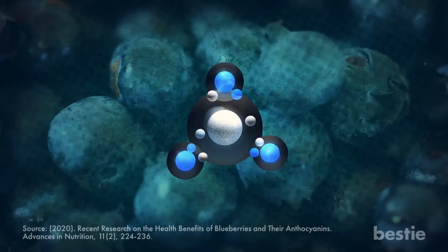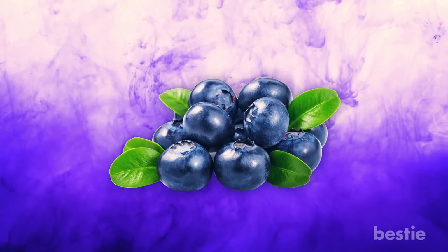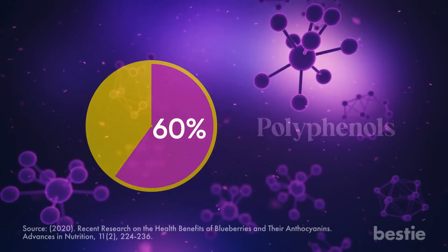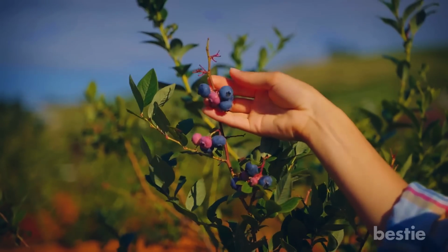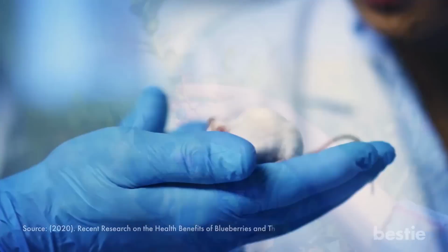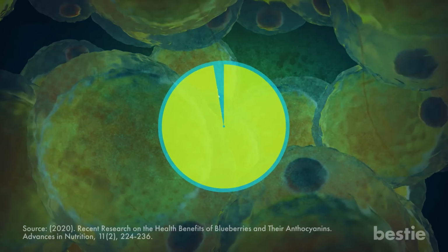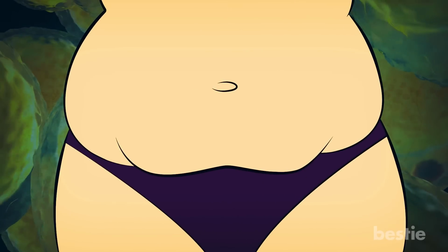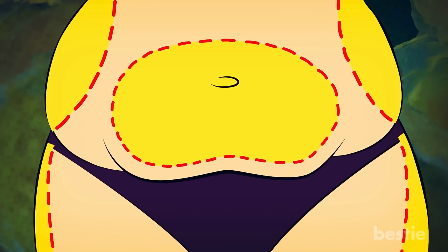Blueberries are loaded with an antioxidant called anthocyanin, which are water-soluble vacuolar pigments responsible for the striking bluish-purple color of blueberries. Anthocyanin flavonoids account for up to 60% of the polyphenols in ripe blueberries. Polyphenols are beneficial plant compounds with antioxidant properties. Studies on animals have shown that anthocyanin supplementation can effectively reduce almost 10% fat mass and lead to lesser adiposity. Adiposity is when you tend to have too many fat deposits in your body, which often causes weight gain.